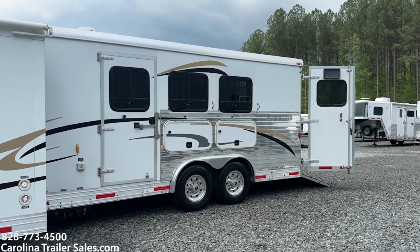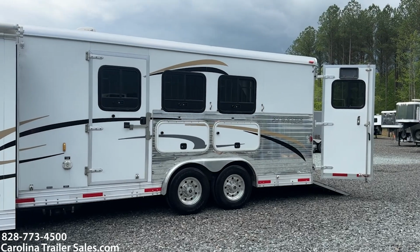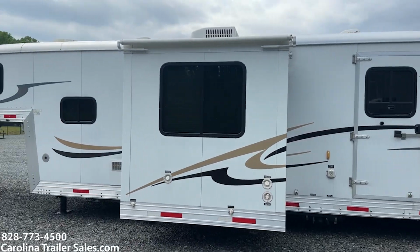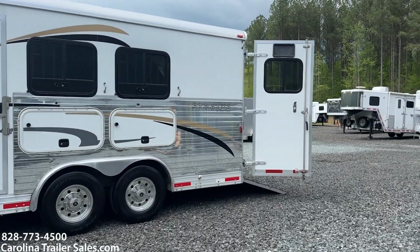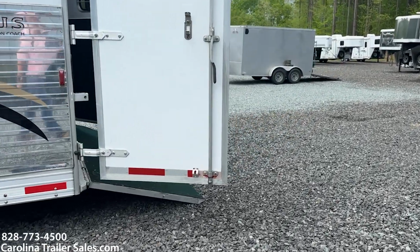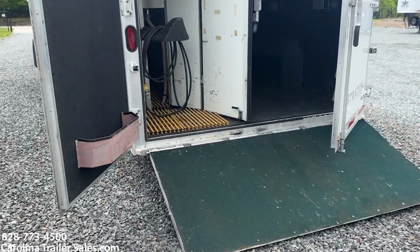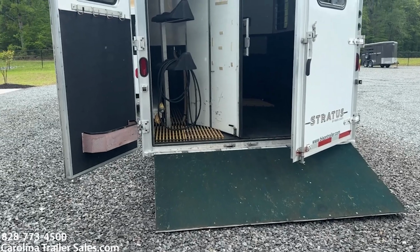It has an escape door, 3 drop windows with bars. It does have 2 manger storage boxes, access to those mangers. I'll show you from the other side. It does have an aftermarket rear ramp. It is a sturdy ramp. You can't see it with it down right now. You'll see it in the pictures if you go to my website to look at all the pictures of this trailer. A very sturdy aluminum ramp.